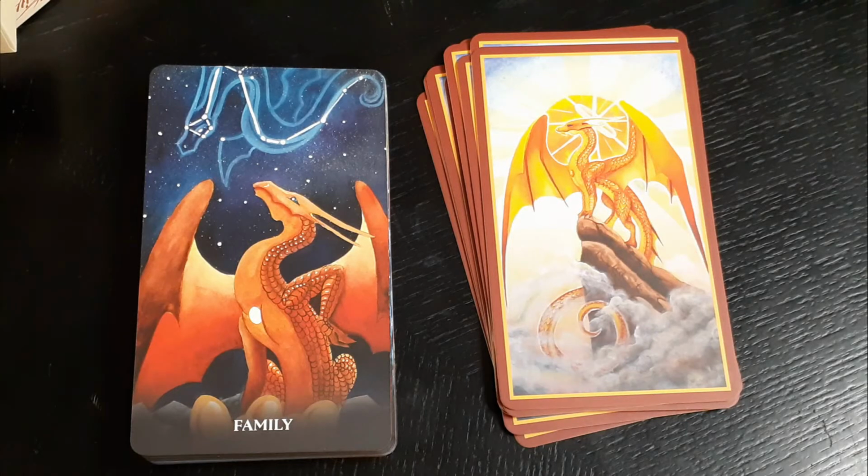Okay, family. Aww. She perches on the edge of her nest, the precious next generation before her. At her back is Draco, the sparkling presence of her ancestors watching over her as she watches over her own. This is the sacred structure of our families, and it goes on for generations.